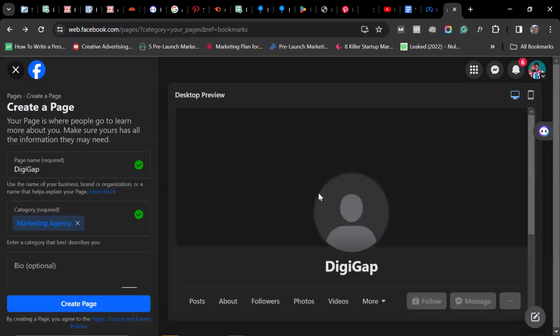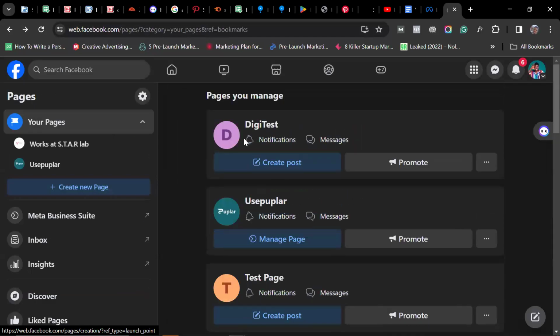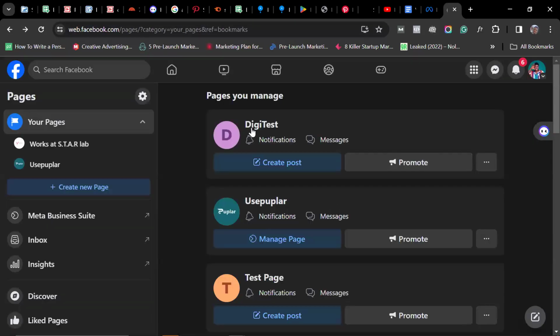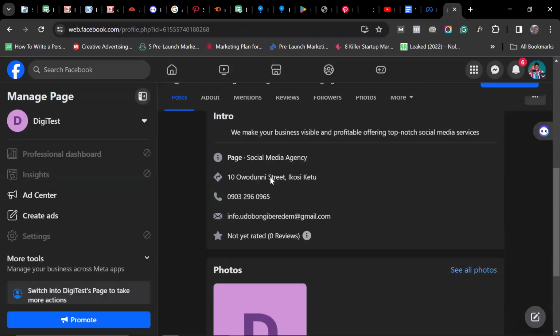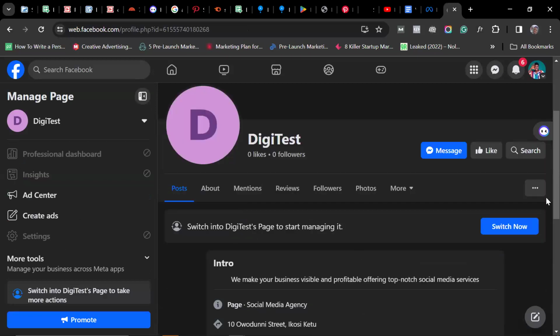So I'll leave the page because I don't want to create any page, right? You can now go, like for instance, this was a page that was created. Create post now. And you can now go, let me enter this page and let me see if I can manage this page and now start managing the page. So this is no post available. I have to switch into this page to start managing it properly.